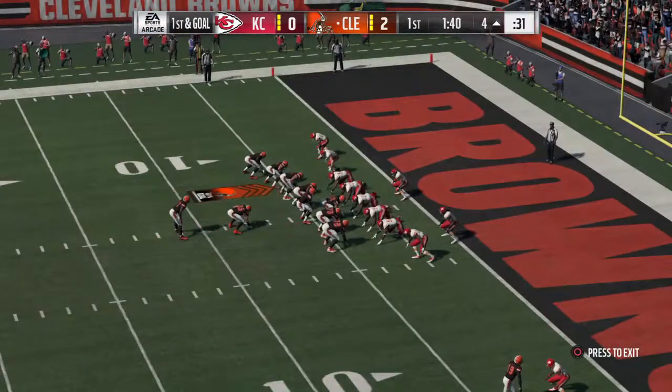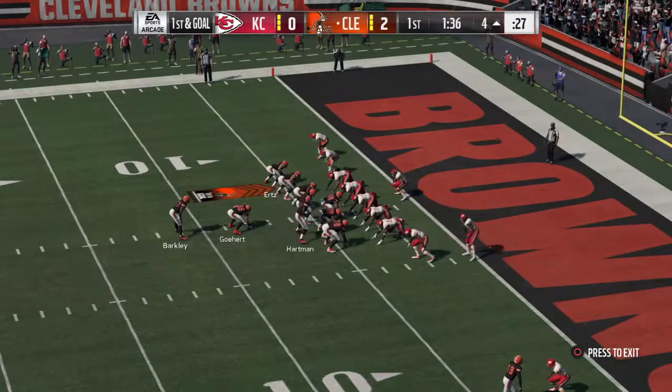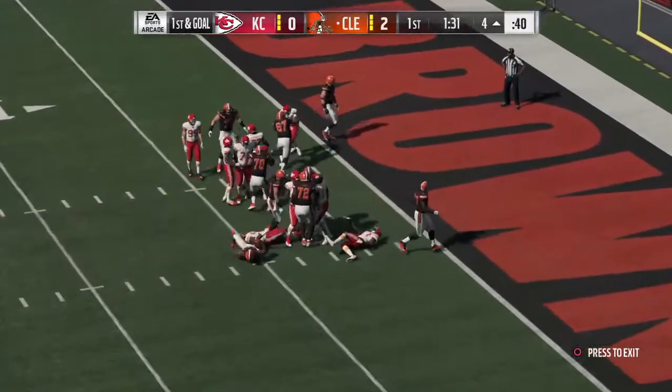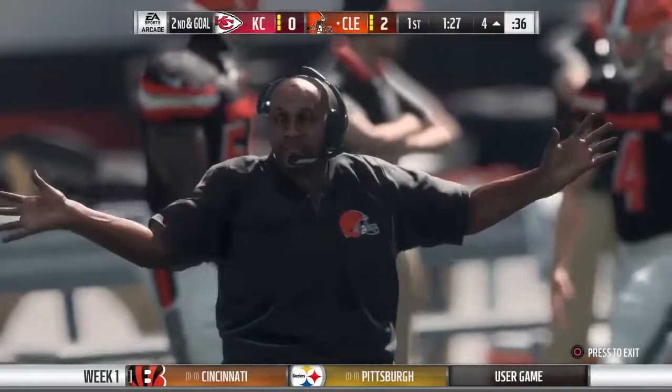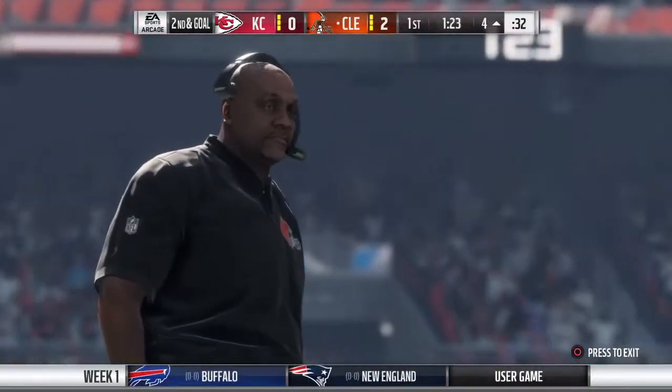They come out here in the eye. Green 39. Now a handoff here to his running back. And he's maybe going to get this back to the 4, but that's about all. They'll say no gain on the play, and it'll be 2nd and goal.